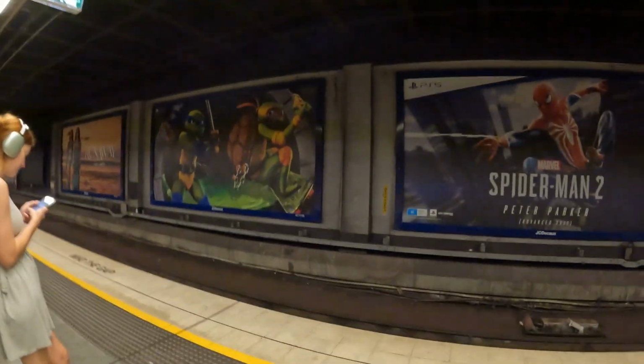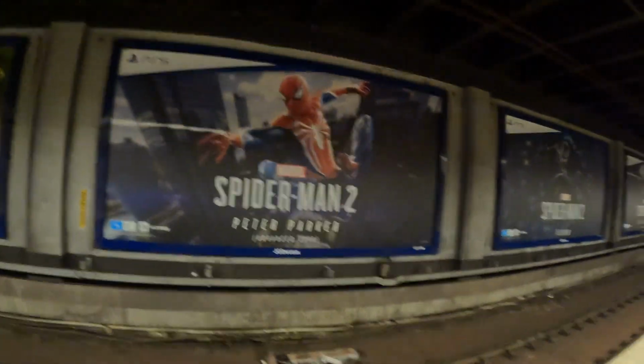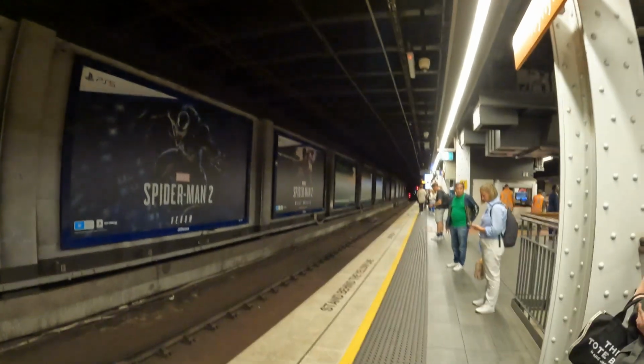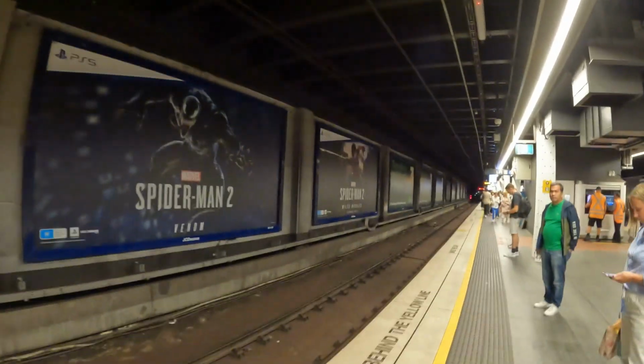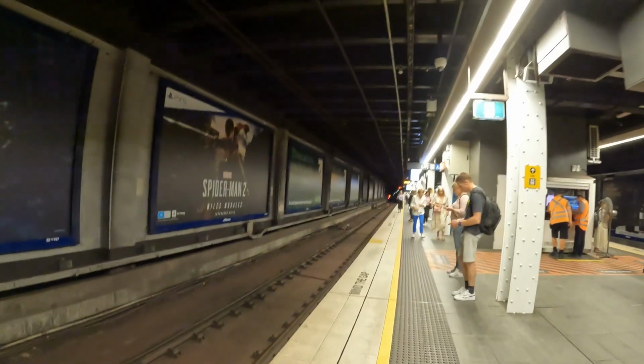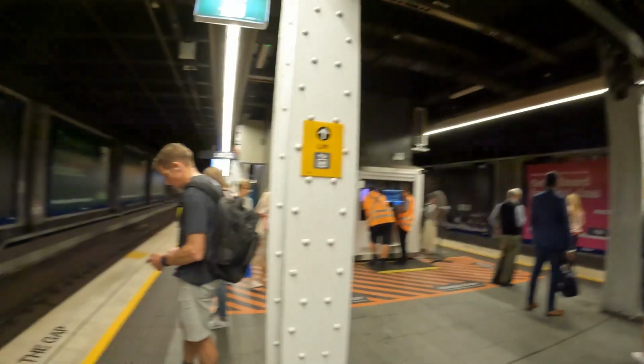The next train to arrive on platform 4 goes to Phillip Street via Croydon. First stop, Wilson's Point, then North Sydney, then all. I can't see any of the signs. Oh, here we go. There's one coming up in 1 minute. Perfect.